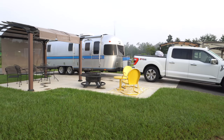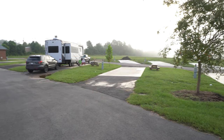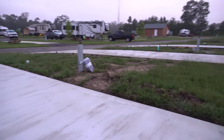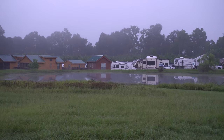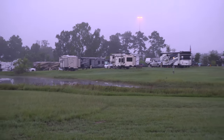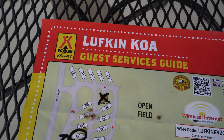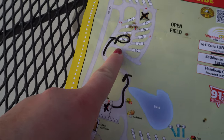Good morning. It is about 6:30 a.m. and we are getting ready to head to our final destination today. Yesterday we drove about 10 and a half hours, which is way too long, but we had to make up some time, so it was necessary. Pulled into Lufkin KOA in Texas. It's really nice. Seems like they're doing some new construction. The pull-through sites are great. The back-end sites are great. Really, really new. Has a little pond and of course the cabins that are always here at these KOAs. And it's pretty nice, so I would recommend it if you are stopping through.